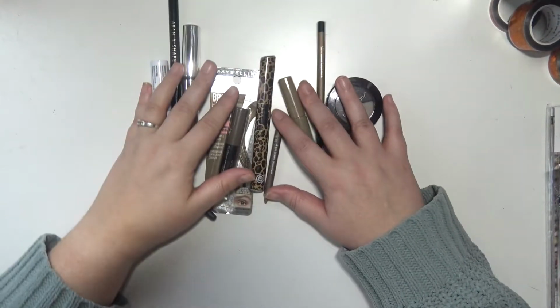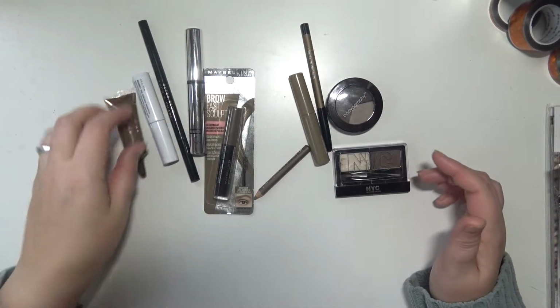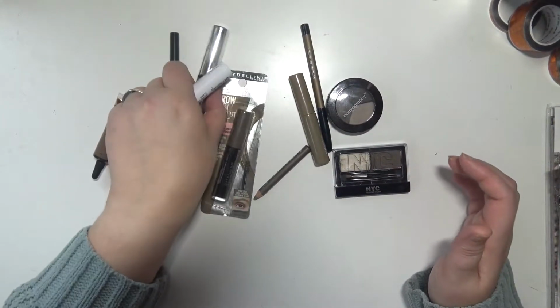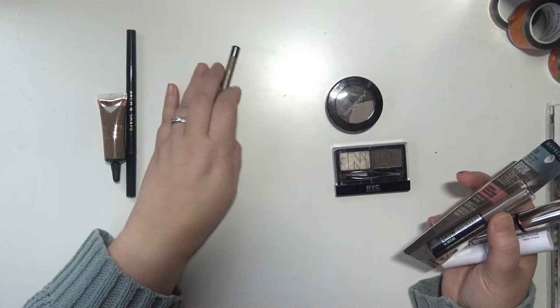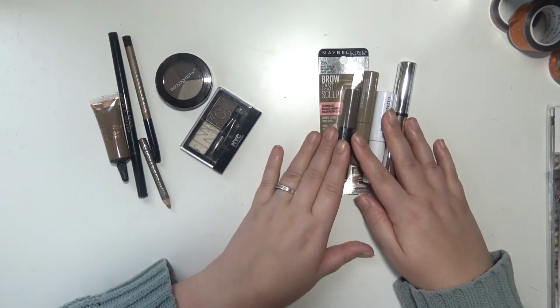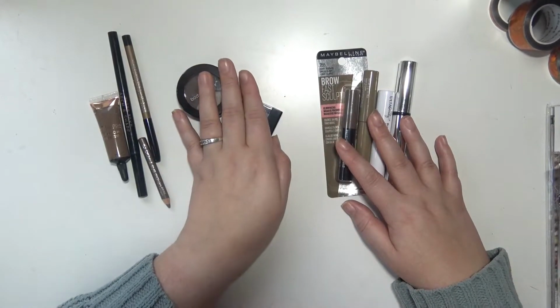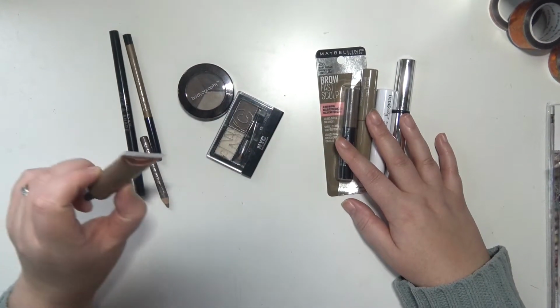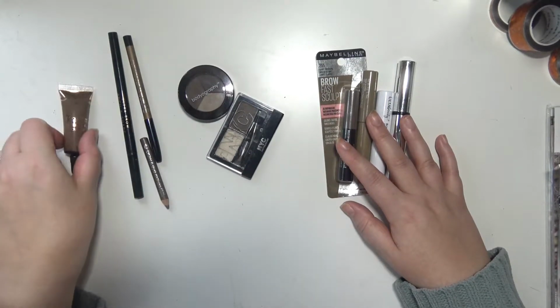Okay, so let's see. This is not really a brow product. I don't know why they put that in there. But let's separate them. Okay, so I have 4 brow gels, 2 powders, 3 pencils, and 1 like liquid pomade type thing. It's like a liquid brow tint.